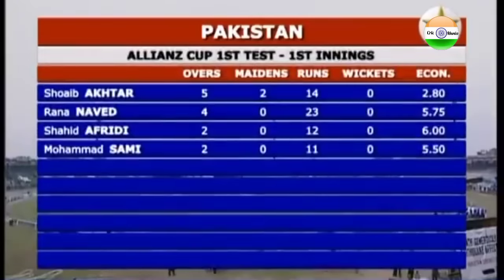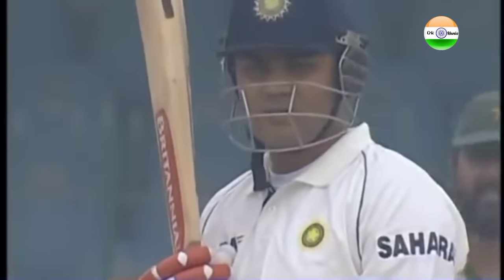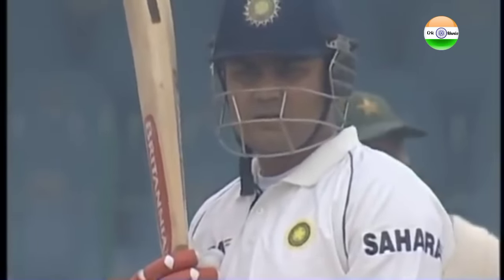Shoaib Akhtar bowled quick. So did Rana Naveed. Mohammad Sami also bowled with some pace, but no sign of Danish Kaneria, at least on day two. But we'll see plenty of him, I'm sure, on day three. India 65 without a wicket. Dravid and Sehwag will resume the show.